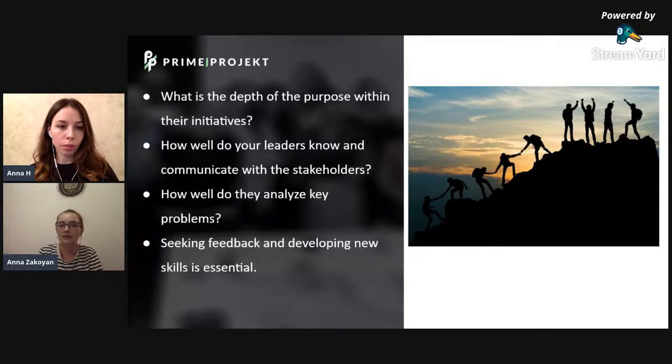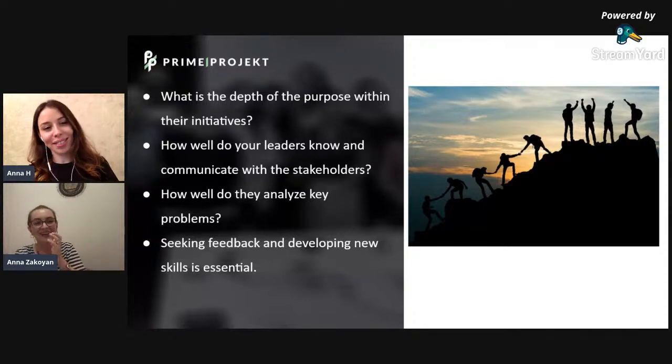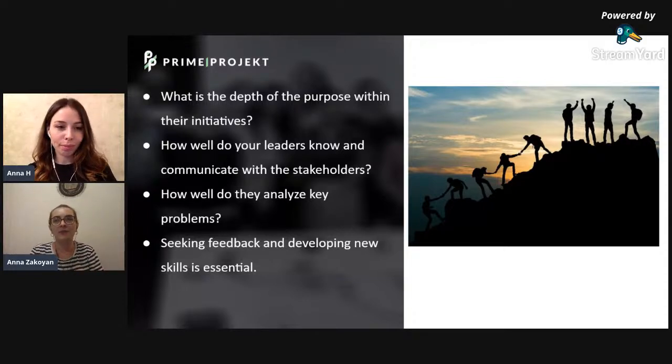And when we are analyzing the key problems and coming up with solutions, they should not be just our perceptions or just our vision, but we should be able to analyze the whole context. And of course, the last thing is, how quickly do they grow? And are they seeking feedback? With seeking feedback, we do not mean that you go and ask everyone, what do you think about me? It's not about that. But accepting feedback as something that will help you grow is essential.